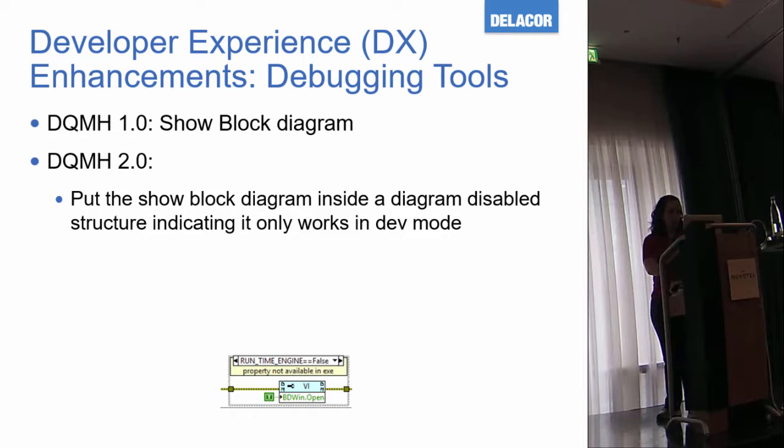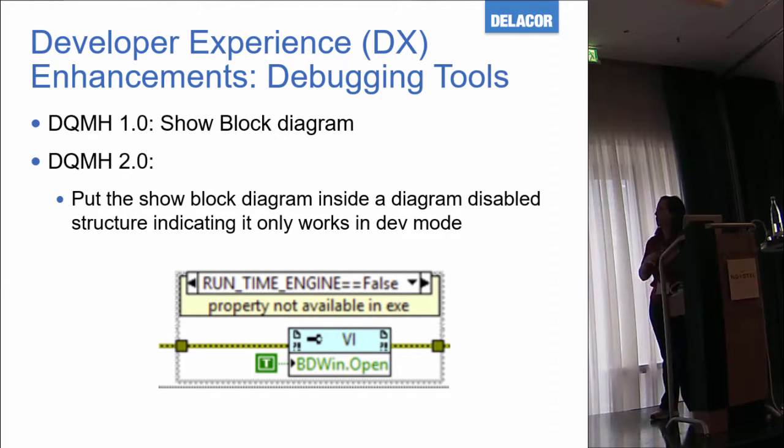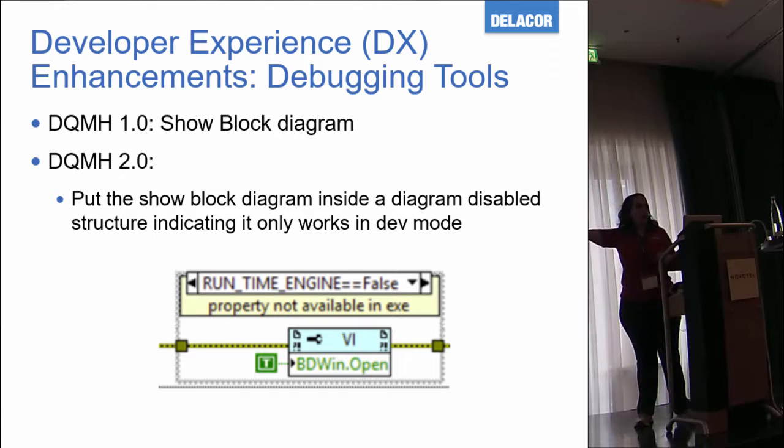Well, for 2.0, we had to put that inside a runtime engine conditional disable. For us, it was obvious that it's a scripting property, and it doesn't work in an executable. Plus, an executable has a runtime engine, you cannot see block diagrams, right? We still have people asking, hey, it doesn't work in the executable. So this way, I'm documenting with code that we know that it doesn't work in an executable.